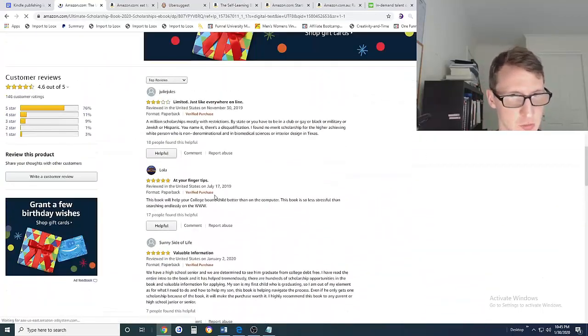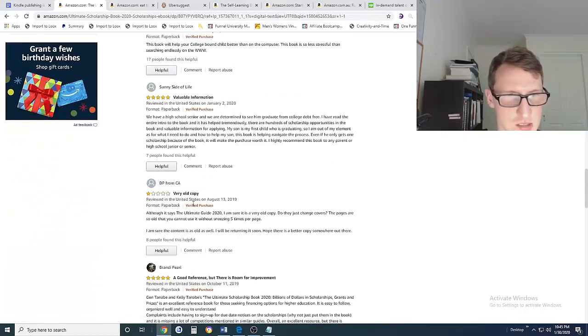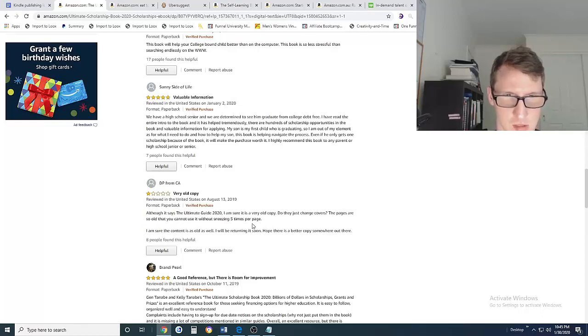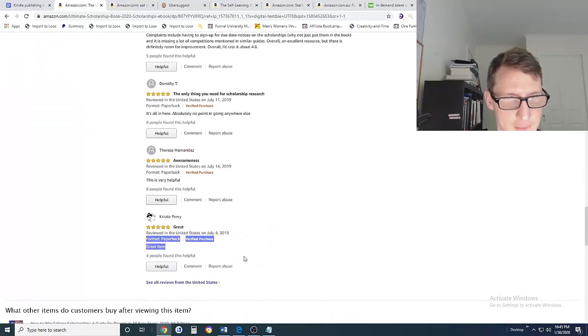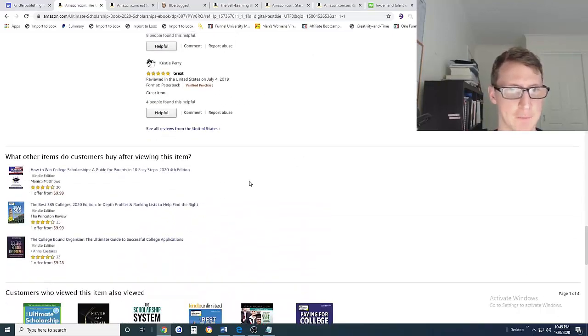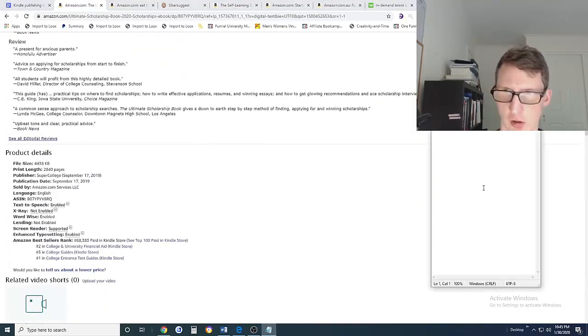That's an easy way you can do this. Let's take a look at the reviews here. A Million Scholarship, it's a very old copy. Do you just change covers? So as you can see, it's giving you ideas. This is very helpful. Absolutely no point in going anywhere else. So you just want to take a look at the reviews and write down notes.